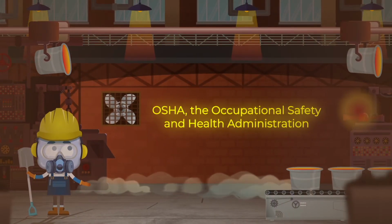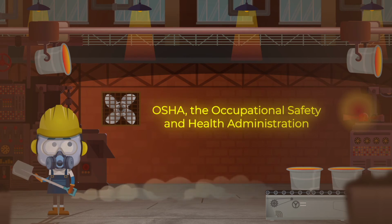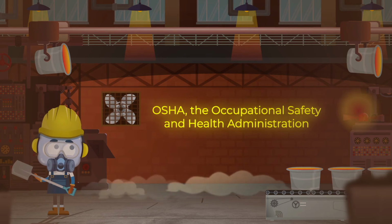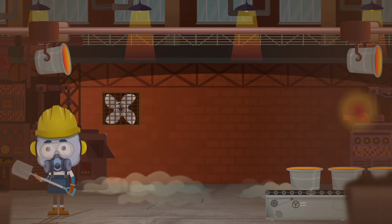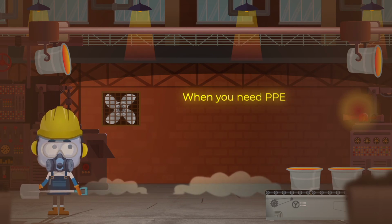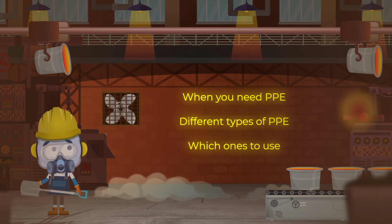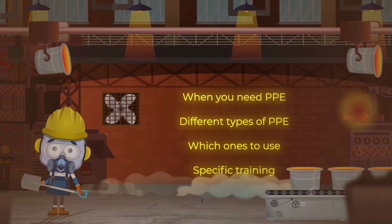OSHA, the Occupational Safety and Health Administration, has standards so everyone knows when PPE should be used to keep workers safe. This course lays out OSHA guidance so you know when you need PPE, the different types of PPE and which to use depending on the situation, and the specific training you need to receive before using new PPE.